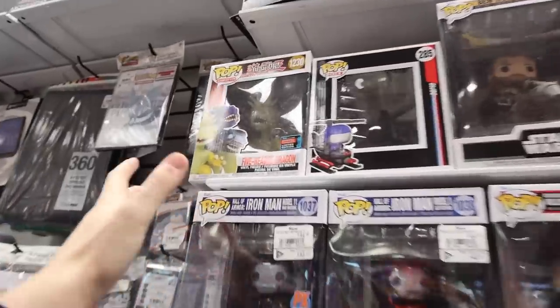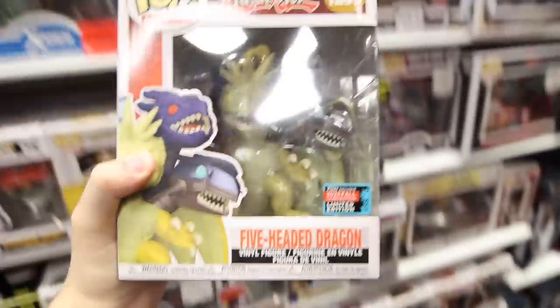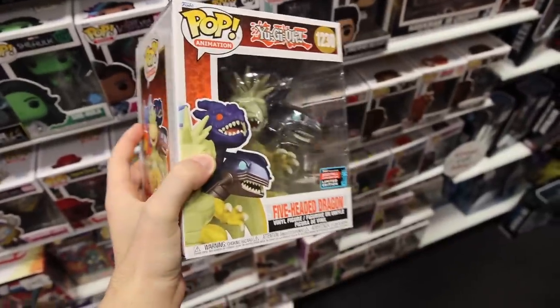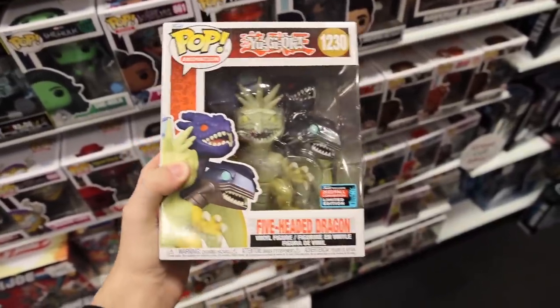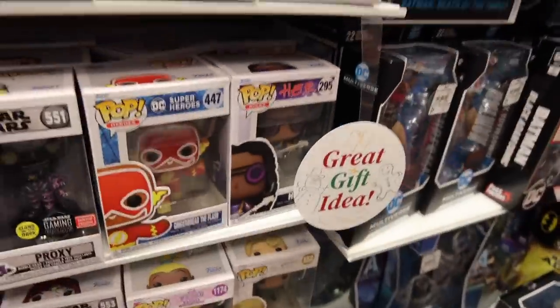Oh, and now here's one that I don't think I'm going to be getting, but it is really cool to see. This is the 5-headed dragon from Yu-Gi-Oh! I mean, this thing is just so detailed. I just don't know much about Yu-Gi-Oh! So I think I'm going to pass, and if anybody, you know, is a big fan and wants this one, I'm going to be leaving it behind.